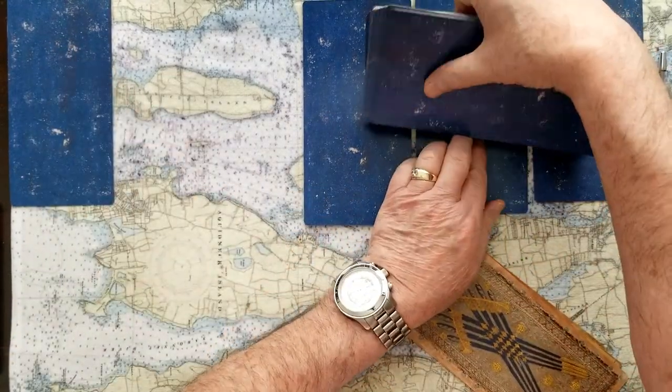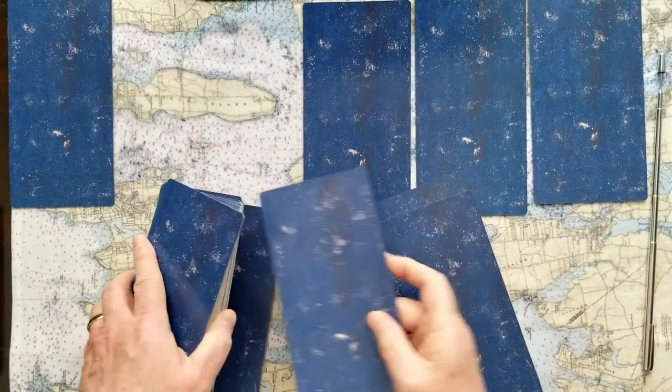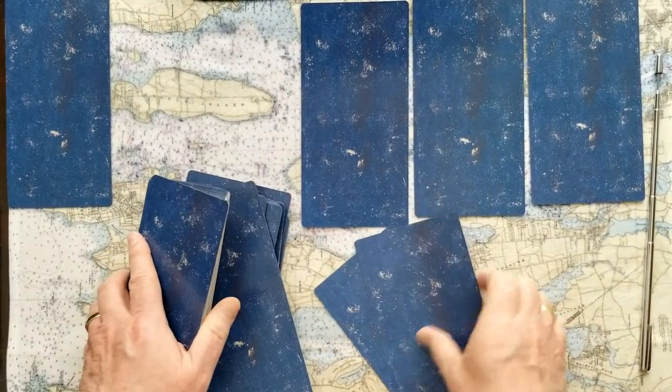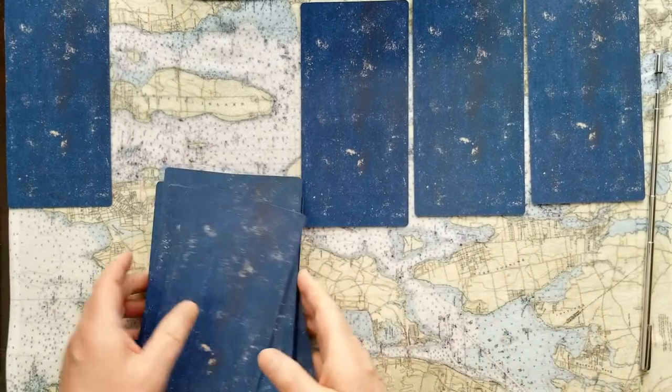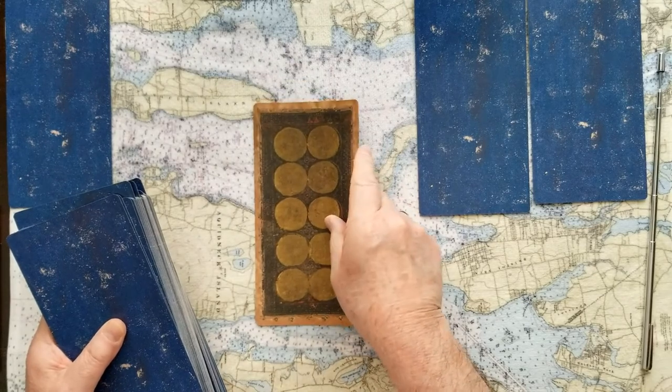Let's get these things incorporated back into here. These are huge cards. I just wish I had a bigger space to work with them. That's the only thing.